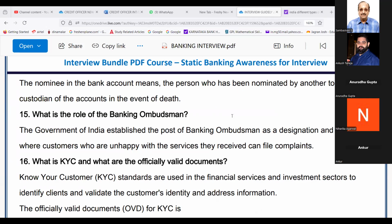Initially, when it was started, they were having offices all over the country. Probably they have even now. But the system of banking ombudsman has changed completely. Now, whomsoever wants to make a complaint has to register an e-complaint to their Chandigarh office. From there, it is being redistributed to various centers, who in turn forward to the respective bank branch. And after receiving the reply from the concerned bank branch, the ombudsman will give its ruling.